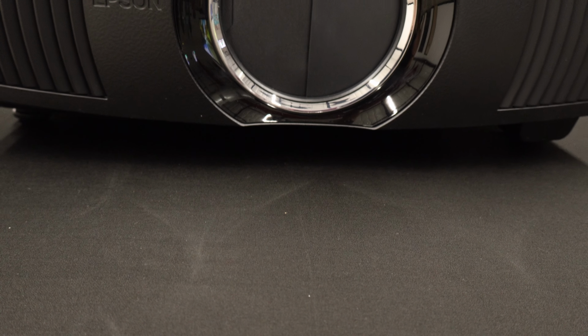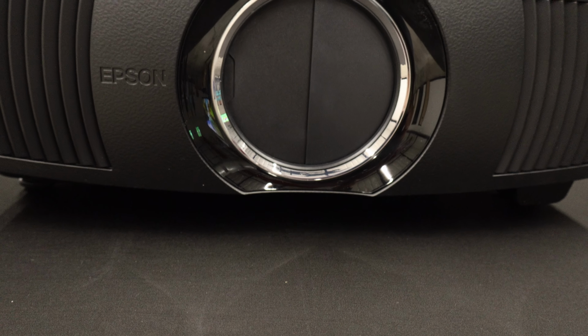Recently, I got a chance to check out what is hopefully going to be my next projector upgrade, the EPSON LS12000B. Let's discuss!